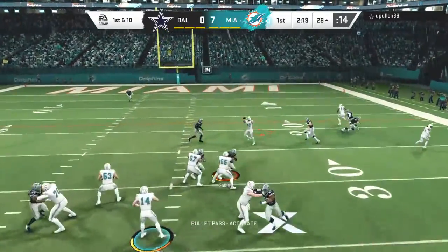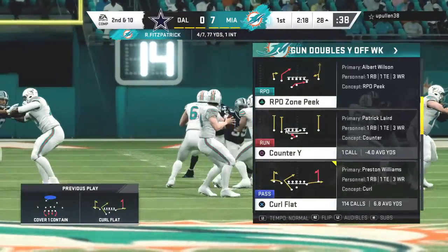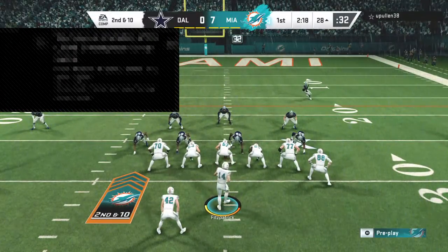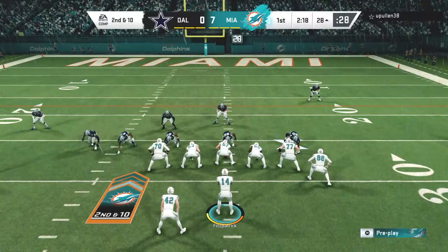1st down, Fitzpatrick. And that is incomplete. He couldn't hold on through the contact. Brings up 2nd down. Didn't have a receiver open downfield, and as it turned out, couldn't even find his outlet man because of the coverage. It was way too tight, unable to find anyone open.